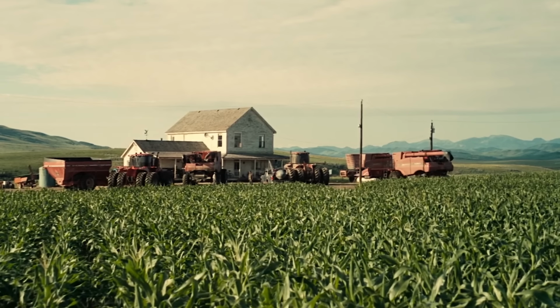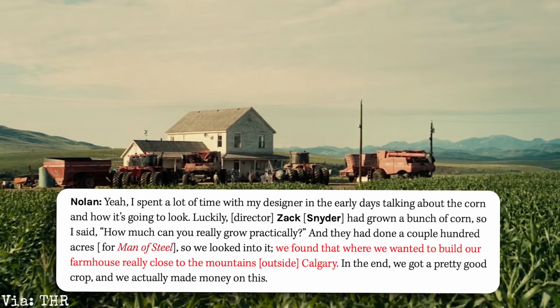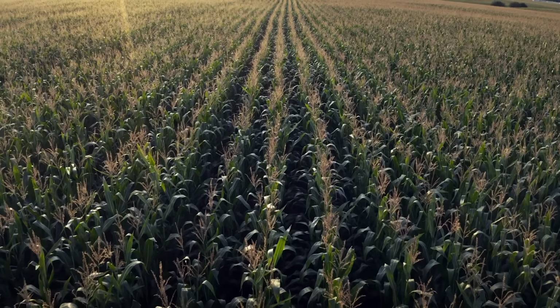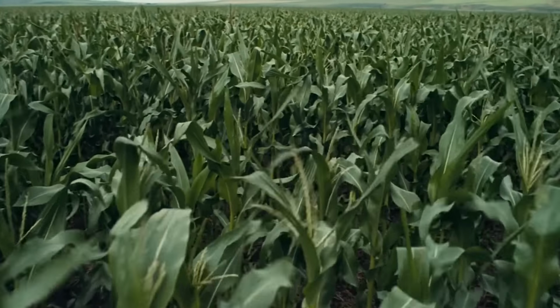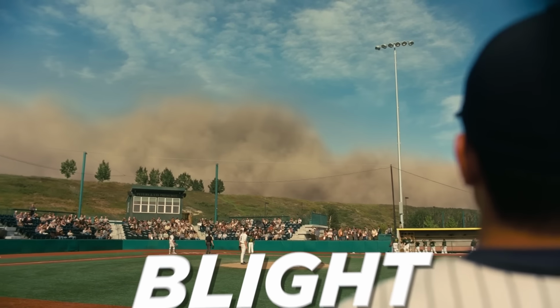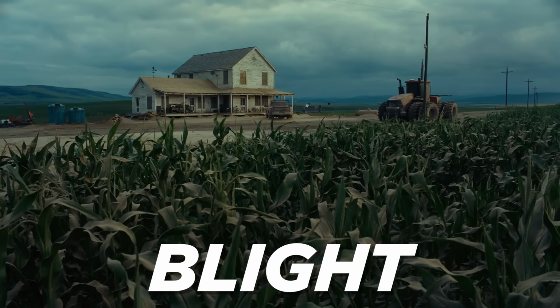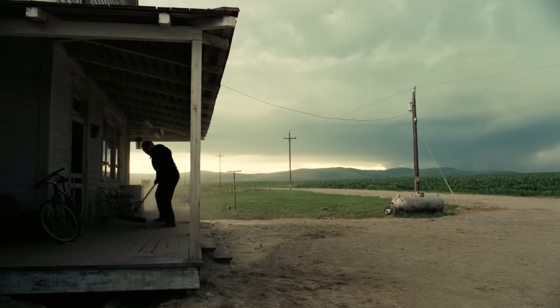Nolan planted 500 acres of corn in Calgary, Alberta, Canada, just to have the unnatural visual of cornfields with mountains in the background, unlike the flat stretches of the American Midwest where corn normally grows. He did this to show how corn is now being grown everywhere as one of the only crops left on Earth. This future Earth has been ravaged by a mysterious blight that has killed off almost all crops, causing dust to billow, depleting the breathable oxygen, and reducing Earth's population severely so that there are no more wars, no more militaries.